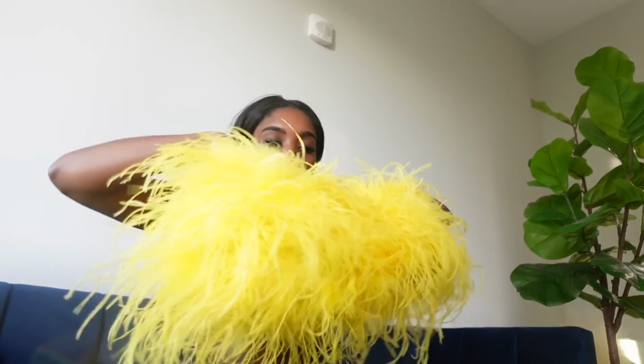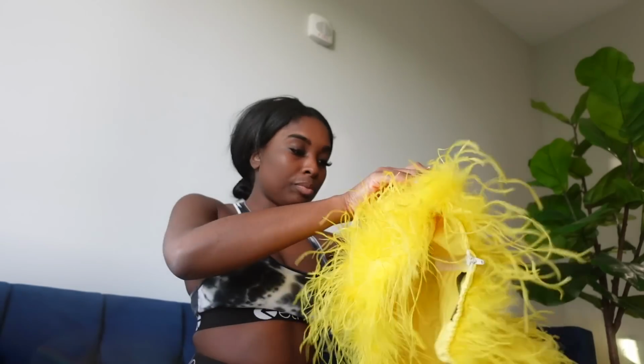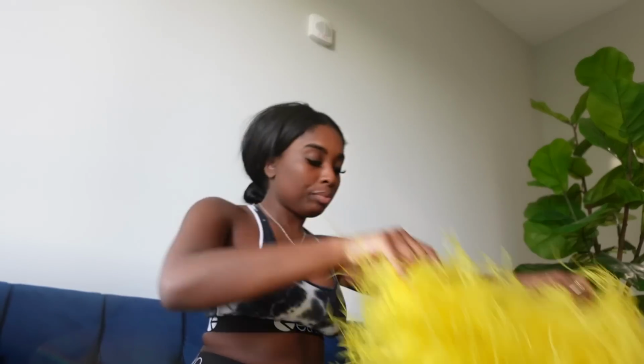Oh, so this is like a little top. Super, super cute. I love me a little feather top. This is really, really cute. It comes with a zipper at the back. Okay. Very cute. And she also sent me another item, which is this nice blue dress.